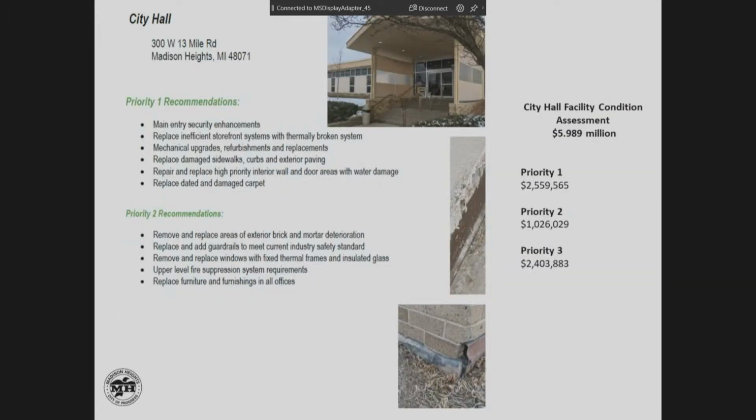Thank you, Melissa. As we get started taking a closer look at these buildings, it's important to note that the city has not simply allowed these buildings to fall into disrepair. Considerable capital investment has been made, but due to funding limitations, we've historically only been able to take an approach of fixing the worst of the worst, or basically a triage mentality.